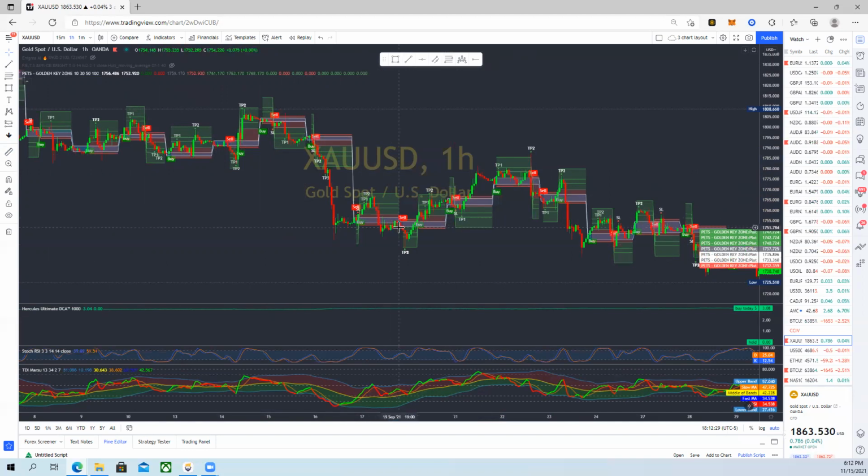So even though the signal is going to be sent out from the tool to TradingView, we're also going to be sending out technical analysis for gold, US 30, NASDAQ, and the S&P, so that you can get in early, or at least get in on a longer term trade.